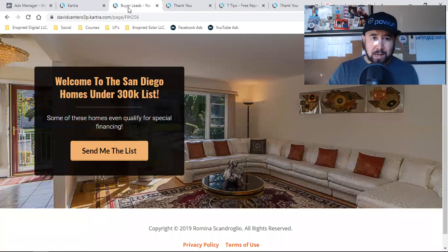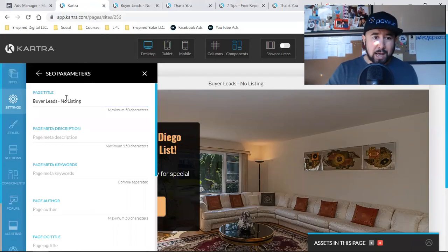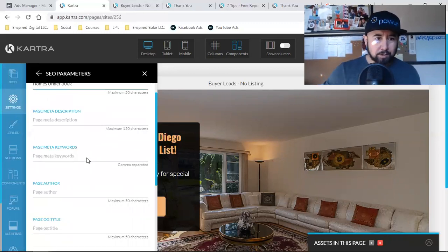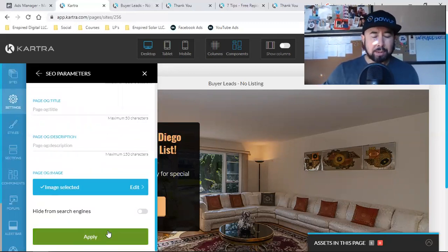So right now the tab up here is what people see: buyer leads, no listings. I'm going to change that to homes under 300K. Okay, so that's going to be the tab, and that's what people will see.